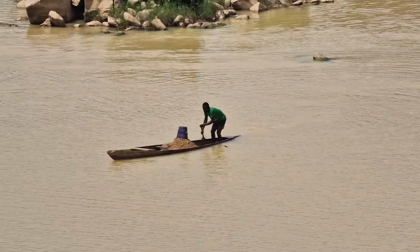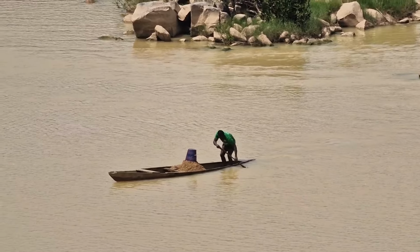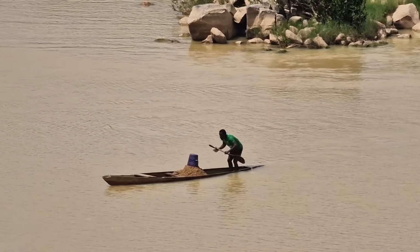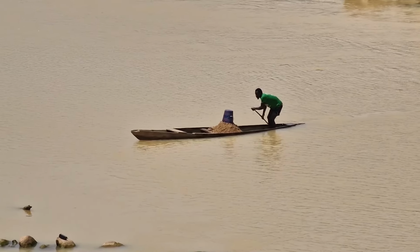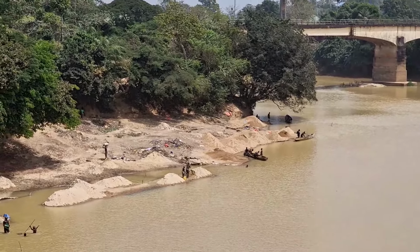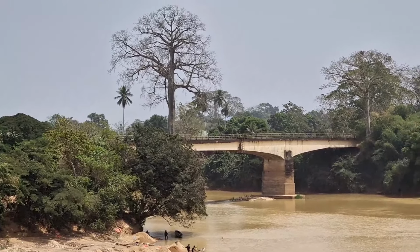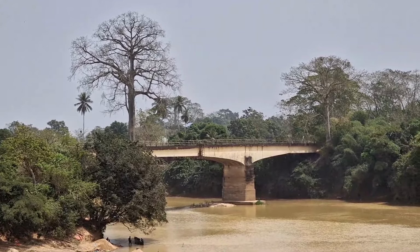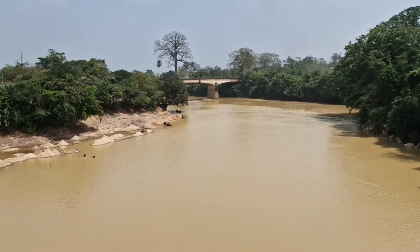Man, look at that. Look how low the boat is. He actually had to remove water from the boat. But he's paddling. He's paddling slowly. More people on this side of the river as well. But check out the view with the tree right there and the bridge. Very, very cool. The color, guys. The color of the river is unbelievable. How yellow it is.